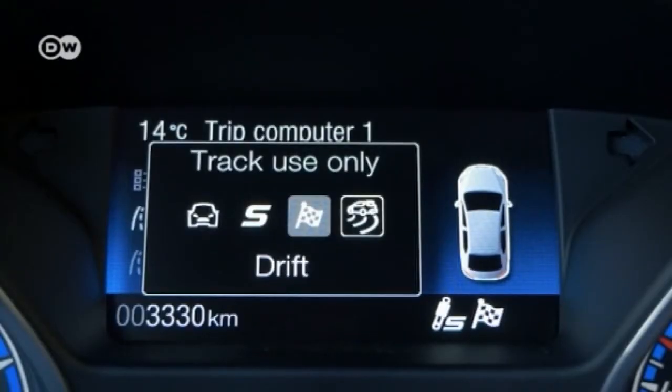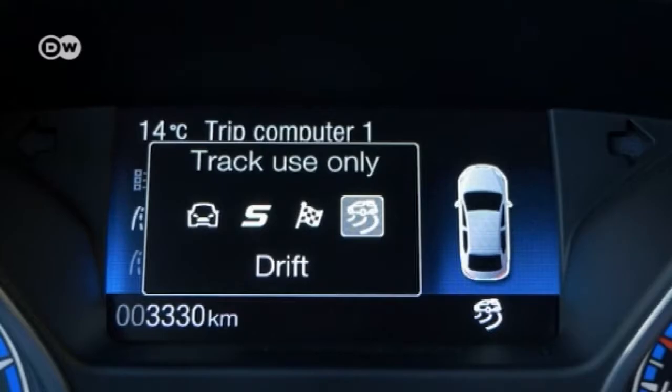So what we're going to do is we do this all in first gear. We're going to drive into the circle. We're going to start to turn. And once we're about 2 meters from the cones, only doing about 25 kilometers an hour, quite slow.